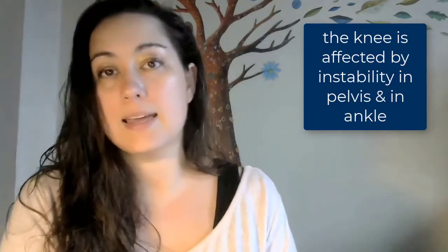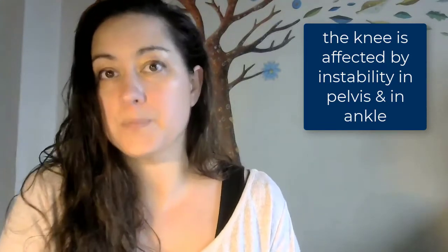That get knee pain. The thing that you want to understand about the knee is that it is the most stable joint from the waist down, in that it's a hinge joint. And so it can really only go like this. What that means is the knee often ends up taking a battering because of instability in the pelvis and the hips and instability in the ankle.